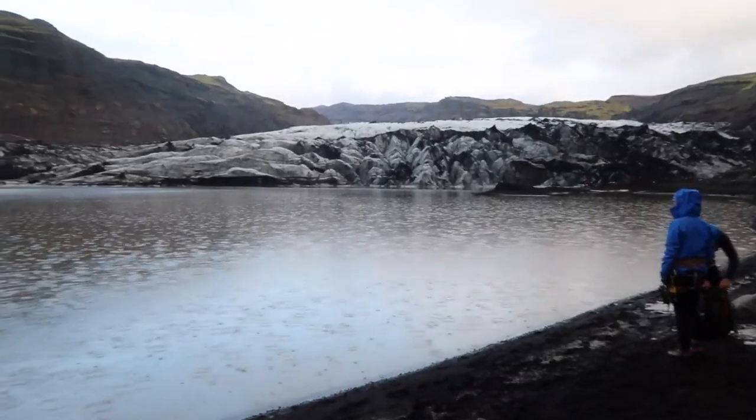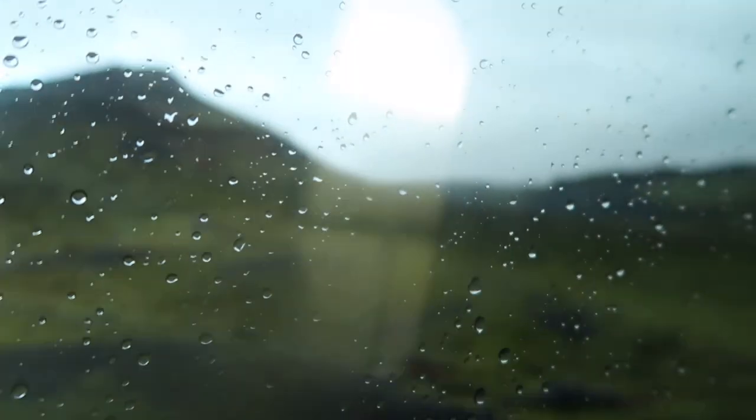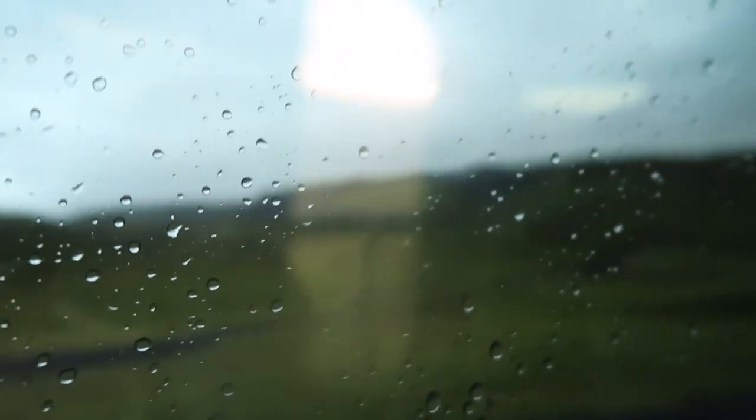We were so lucky with the weather. Look what is coming in now. And now we've got hailstones. This is mad. It's Iceland. The weather changes all the time. Yeah, 15 minutes, folks, till we're at our first of the waterfalls.